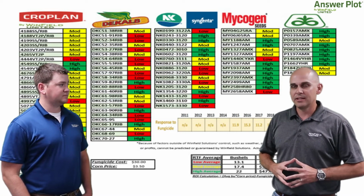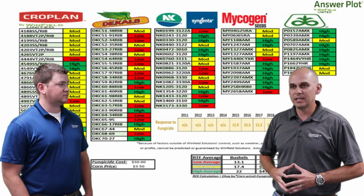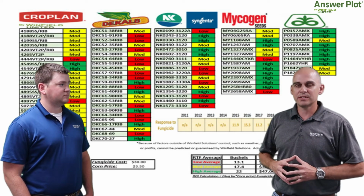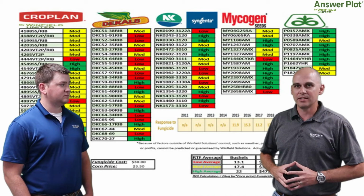Okay, so response to fungicide data is a good place to start. In addition to that, at tassel time, we might evaluate the overall disease pressure in the field. Also, if we're in a heavy residue field, such as corn on corn, that's a pretty good place to apply a fungicide.